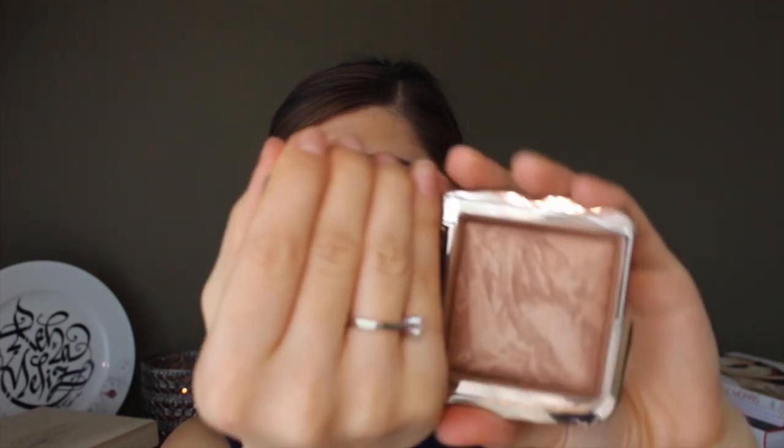Moving on, bronzers. Hourglass. This company is absolutely amazing. I have never really been disappointed with any of the Hourglass range, but ever since this has come out, they've taken this to a whole other level.